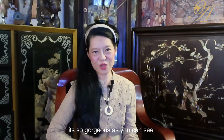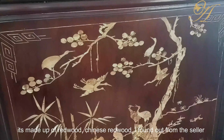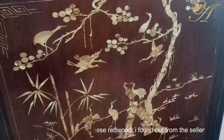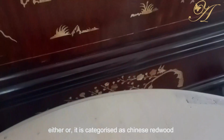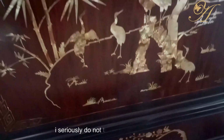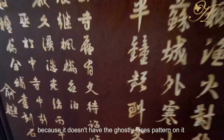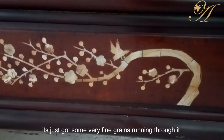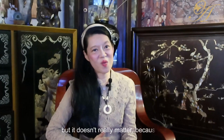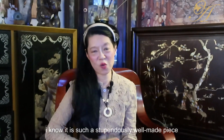It was so gorgeous. As you can see, it's made of redwood, Chinese redwood, as I later found out from the seller. Some people refer to it as Hongmu. Either way, it is categorized as Chinese redwood. I seriously do not think this is Huanghuali because it doesn't have the ghostly faces pattern on it. It's just got some very fine straight grains running through it. But it doesn't really matter because I know that it is such a stupendously well-made piece.